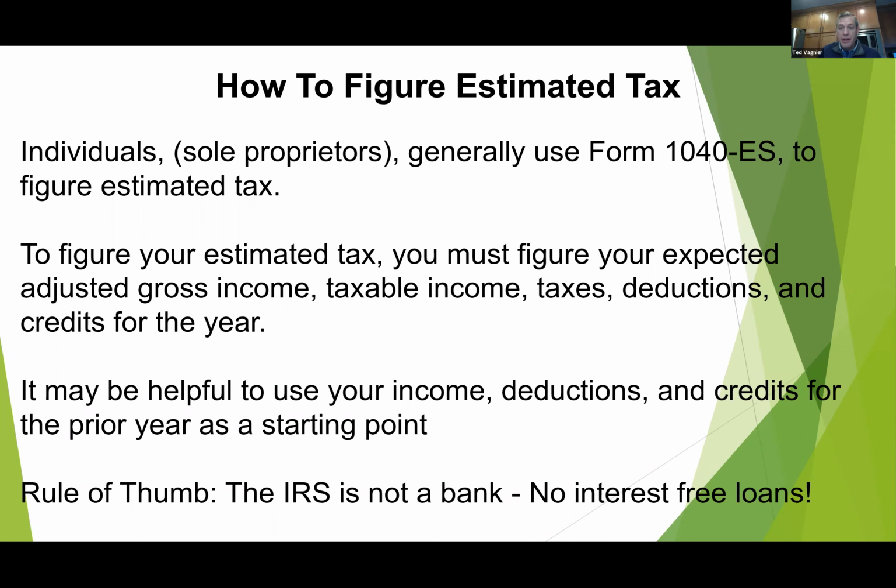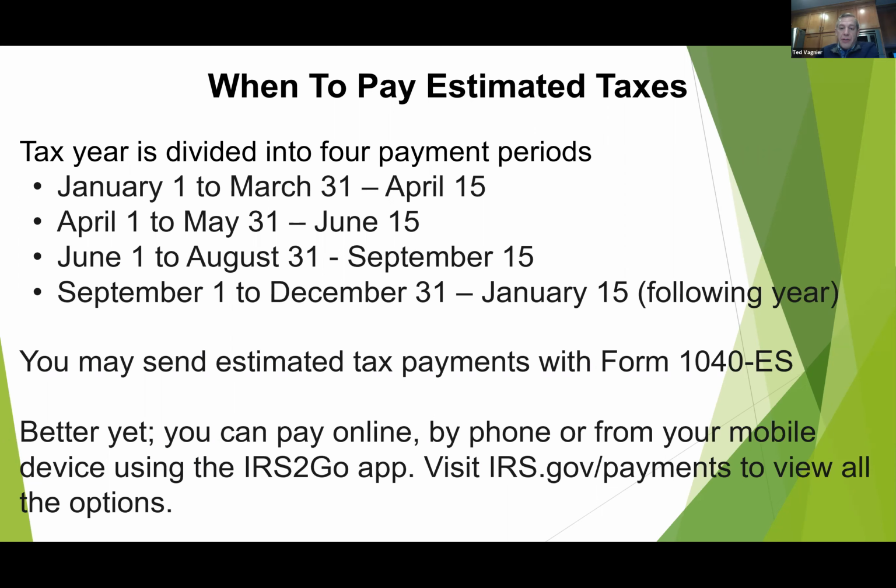Okay. So these are the 4 time frames. You can see there it's broken out by the 4 quarters, and then there's the remittance date listed on the far right. So April 15th, June 15th, September 15th, and January 15th. I think the state of Ohio is a little bit different on Q4. I think they're January 18th, but it moves sometimes if they fall on a Saturday or whatnot. But generally, this is the prescribed timeline for when to do this.